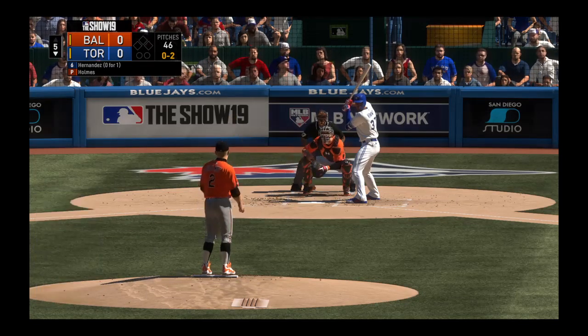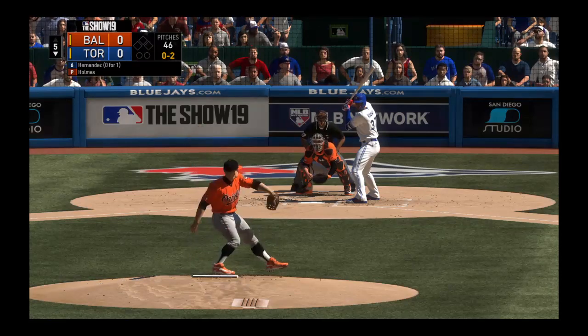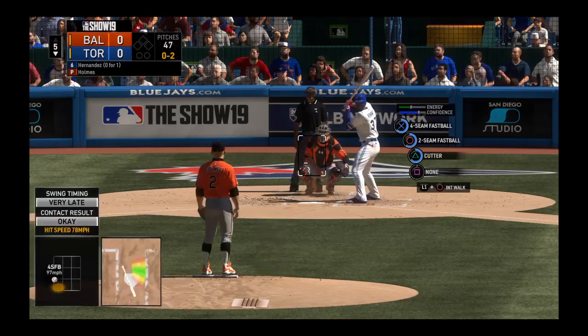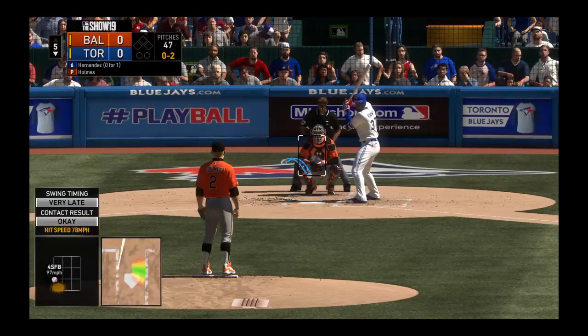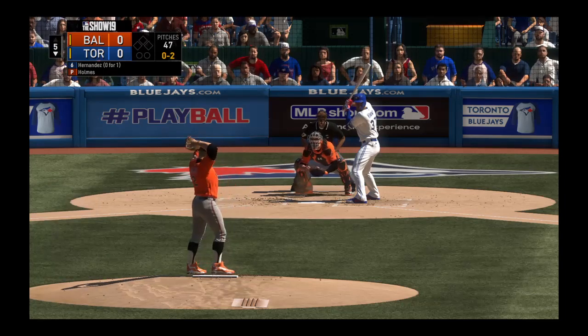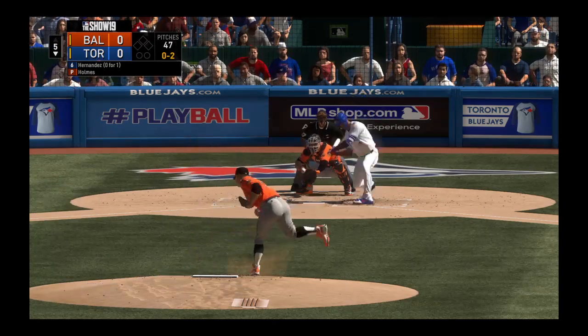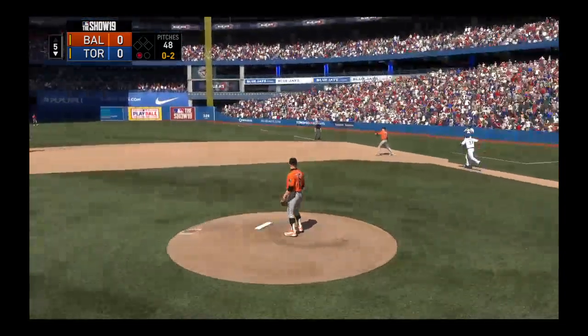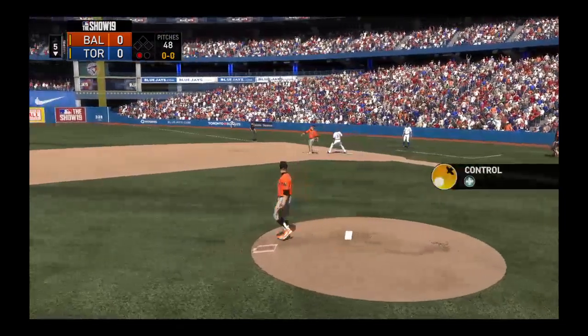The windup and the 0-2 pitch. Stays alive, still 0-2. Another 0-2 coming. Line, but speared on a hop. Throw to first is in time for the first out.